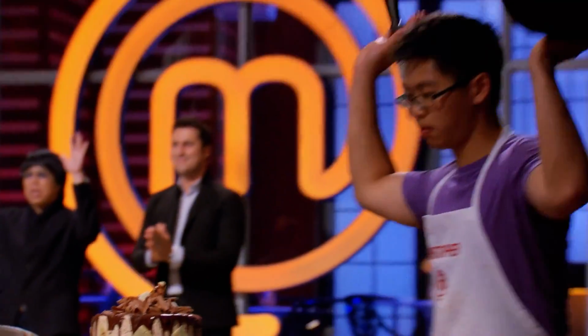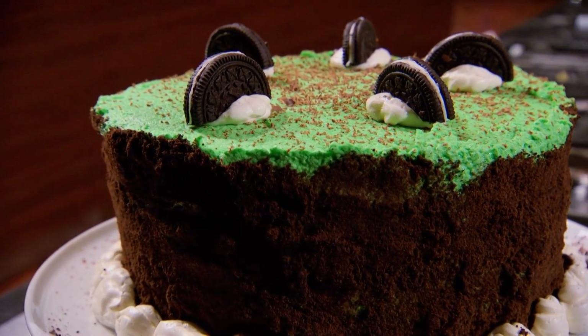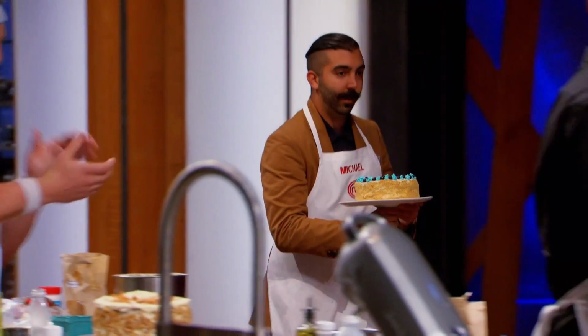Hands off your cake. The first cake that we want to call up was made by a home cook who honored this challenge with innovation and color. This cake looks like a soccer field. I just wish the judges would try it. Please come up to the front. Michael. Whoa! I'm cooking cakes, baby.